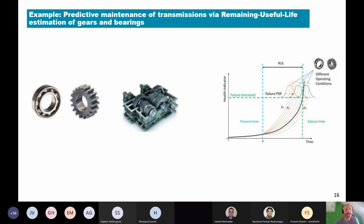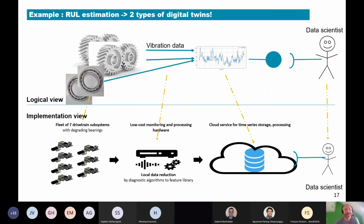Now, if we want to build digital twins for this system, analyzing this, we can say that basically there are two types of digital twins for this remaining useful life estimation. One is the data digital twin, as I would call it, where you collect all of the data from, for instance, various acceleration sensors which are mounted on your systems, and offer that data to the data scientist. One way of deploying it could be that you use some low-cost monitoring software in order to capture that data, and you use a cloud service with a time series database in order to store all of these time series. As such, you can make it available to the data scientist.